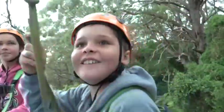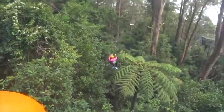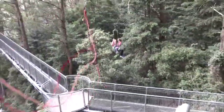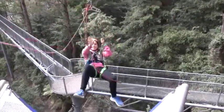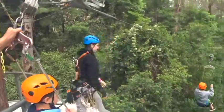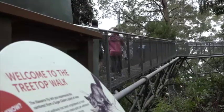Yes! Woohoo! My favourite part about going on the zip line would probably have to be when we went on the 106 metre zip line because it was just so much fun. It's longer than a football field. Mum and Dad did good, but not as good as the kids. We love the zip line. It's really good for families. 11 out of 10. Now we're doing the treetop walk.